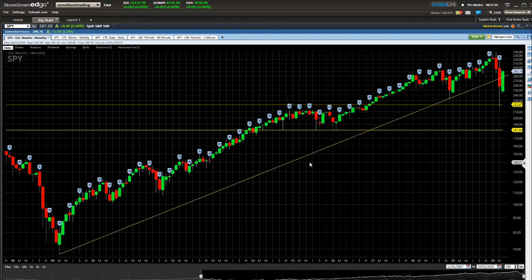Monthly, including today, 3 days left to go in the month. Inside month, right now, I mean, again, a lot could happen in 3 days, but the higher we go and the closer we keep maybe finishing at the top of this inside month, it's going to give the bulls that much. They're going to get emboldened more and more because then their thought is, well, we have to come out of an inside month to the upside, just like they did with the inside week yesterday.